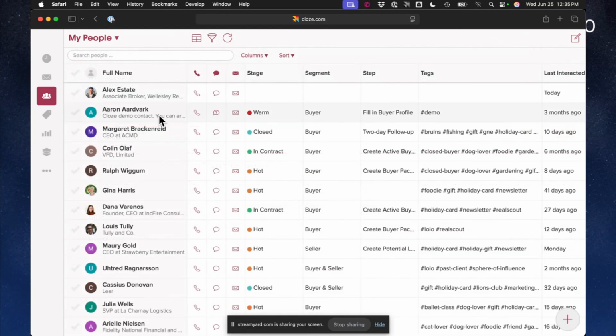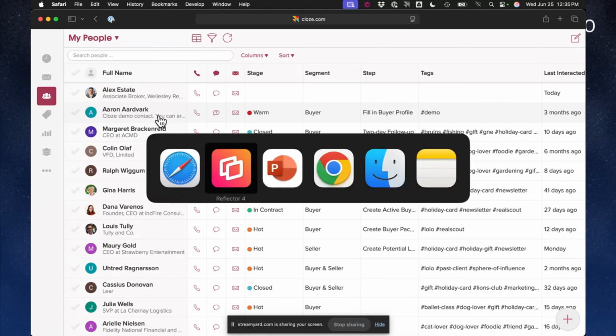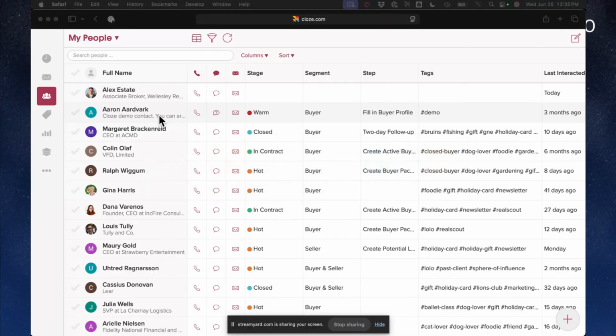People, this is where all your contacts are going to show up. So when you first come into Cloze, one of the nice things is all those contacts are going to be there automatically for you. So anything that was in your Google contacts, they're going to come in automatically. So if you've connected multiple accounts, we're going to handle deduplication, merging, all that activity for you automatically. Okay.